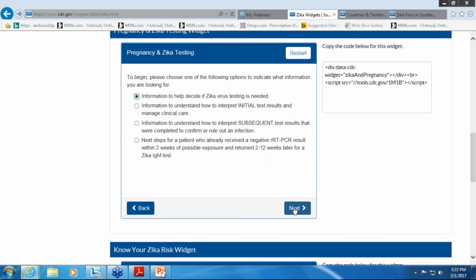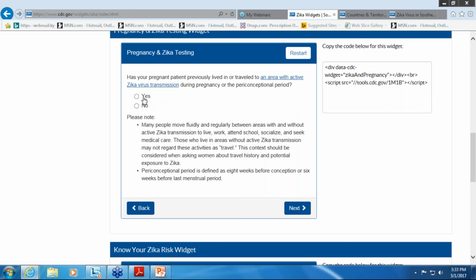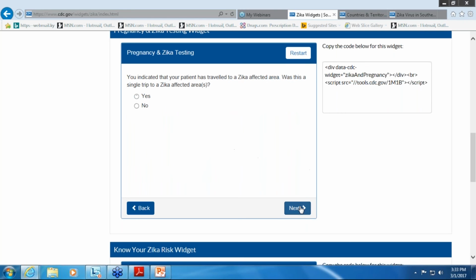Does my patient live in an area with active Zika transmission? No. Do they travel to an area with Zika transmission? Yes. Was this a single trip? We'll say yes. Did they have symptoms? Let's say no. How long ago was possible exposure? 2 to 12 weeks. And it will tell me what to do. So this is a really handy tool if you want to check yourself, if you feel unsure about a pregnant patient. This is a really handy tool to walk through that. And I've included that link.